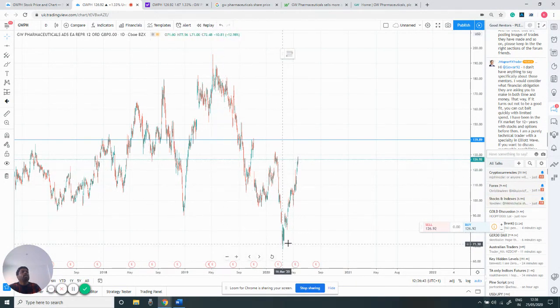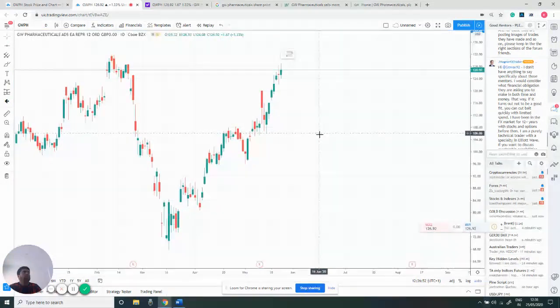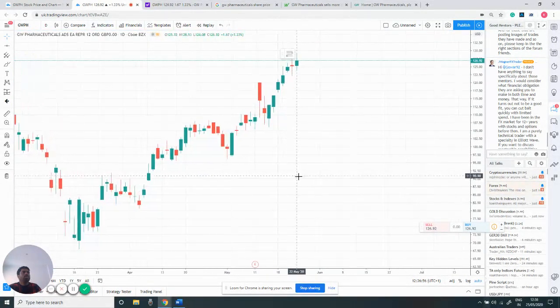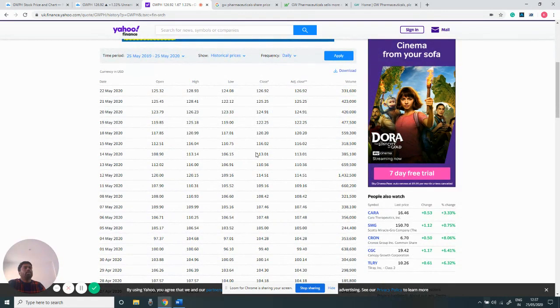So there is a considerable sharp upswing that is happening in the stock right now. It's in the upward trend. As you can see here, it's in a completely upward trend, and I'm going to show you what this stock can do from here on. Currently it's in positive territory. It has closed on a positive note. I'm going to tell you what is going to happen to this stock in the next few days.